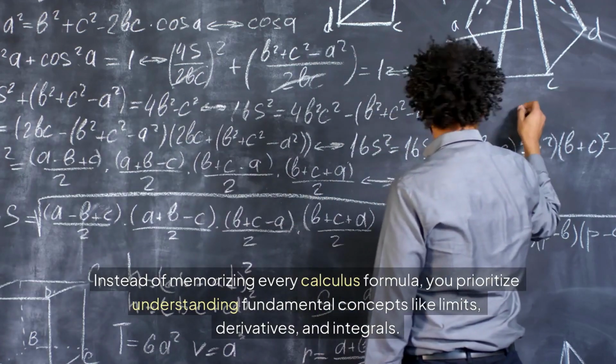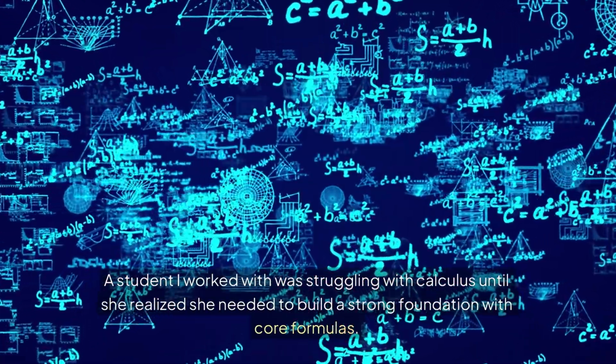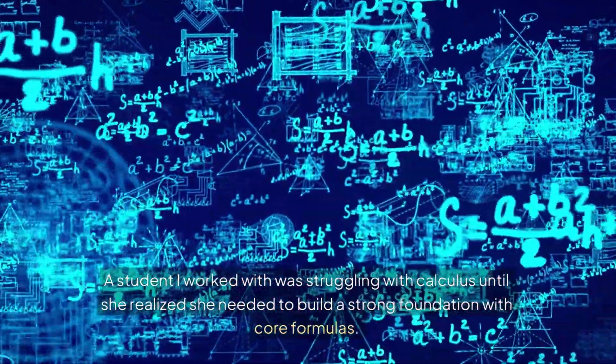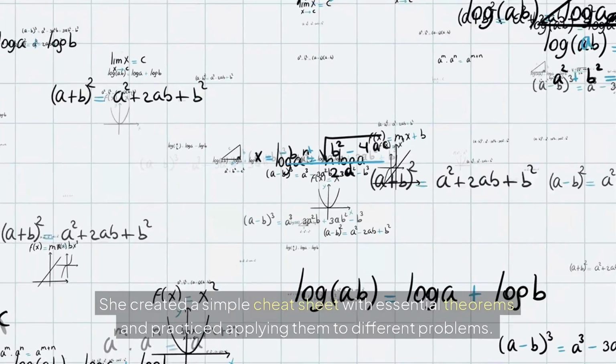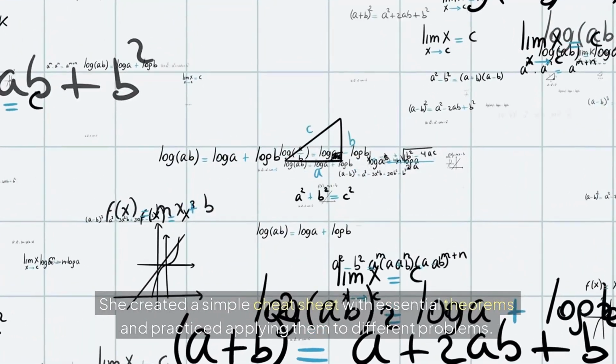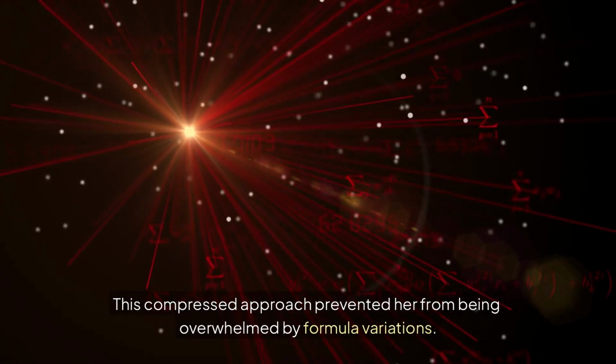A student I worked with was struggling with calculus until she realized she needed to build a strong foundation with core formulas. She created a simple cheat sheet with essential theorems and practiced applying them to different problems. This compressed approach prevented her from being overwhelmed by formula variations.